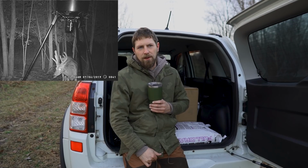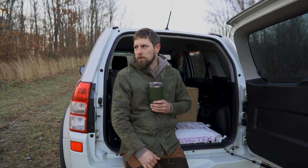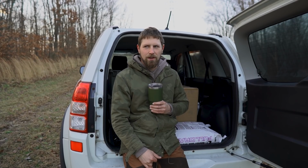But I was really hoping to find him because I saw him about a week before the season started, and it looked like he had an arrow through his leg from last year. And I think that's why his antlers grew weird. But I want to see if he made it, and if he did, hopefully I can find that cool shed because that's definitely a unique antler.